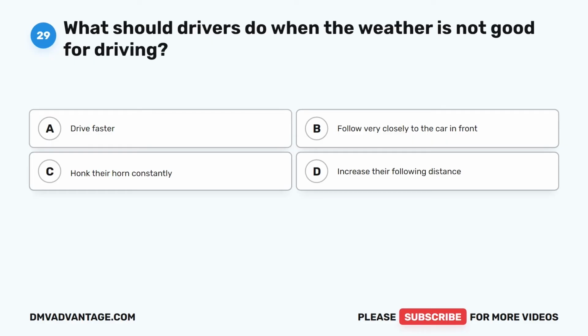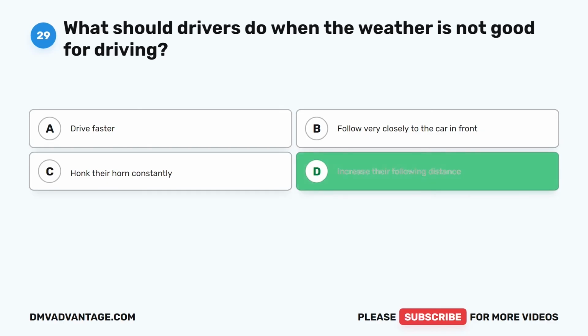Question 29. What should drivers do when the weather is not good for driving? A. Drive faster. B. Follow very closely to the car in front. C. Honk their horn constantly. D. Increase their following distance. The correct answer is D.